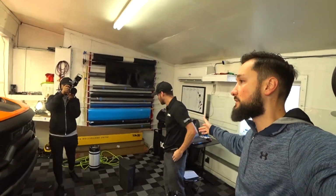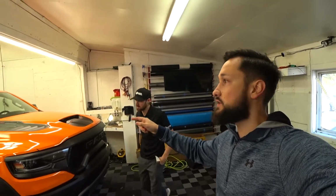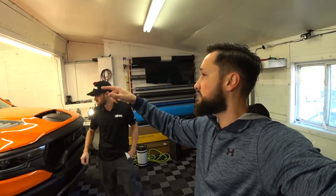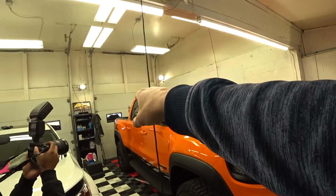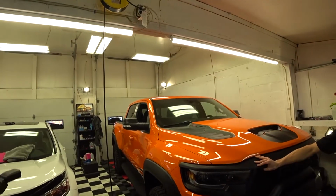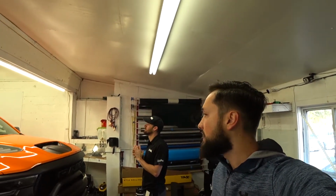Today I'm at Wild Wraps with the owner Brian, and I brought the TRX in. He's going to do window tints for me, so we decided to go 50 in the front, 20 on the side, 5 on the back rear windows, and then 20 on the very far back, if you can see in there. I'm bad when it comes to night vision. I can't see at night, but it's okay.